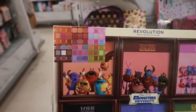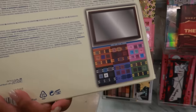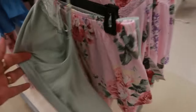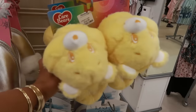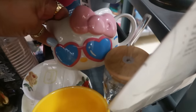And look at this Revolution palette, the Monsters University. You get all those colors. That's pretty cool. How much is that? Only 15. And it comes with the mirror. Cute pajama set. You get 2 shorts and 2 tops for 25. You have some Care Bear house shoes for 15. There's another Hello Kitty cup right there. Just seen those at Home Goods.